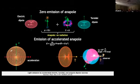But then accelerate the structure with a relativistic velocity. The structure becomes radiating, right? It's a result of the fact that toroidal and electric dipole behave differently when accelerated. Sorry, when I said velocity, it is not the velocity that is important, the acceleration is important.